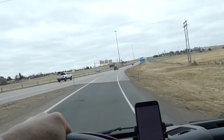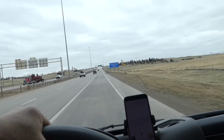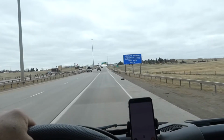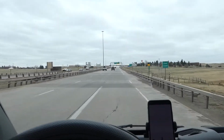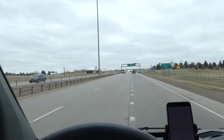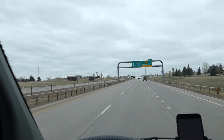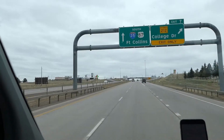Alright, so we're turning on to Interstate 25 off of I-80. Thank you, I-80, for the clear, safe ride. Fort Collins and then Denver, and then Interstate 70 will turn back east. Right now we're headed due south.